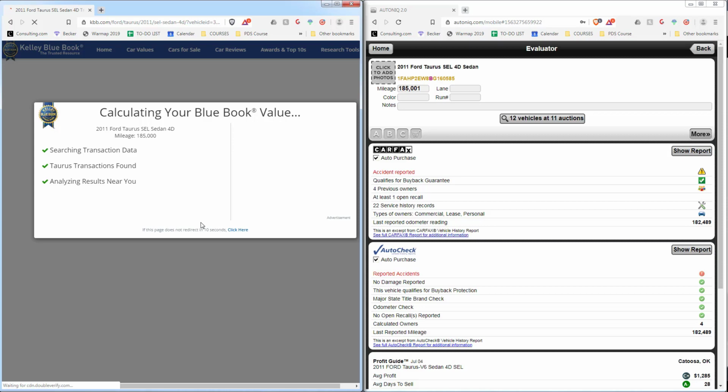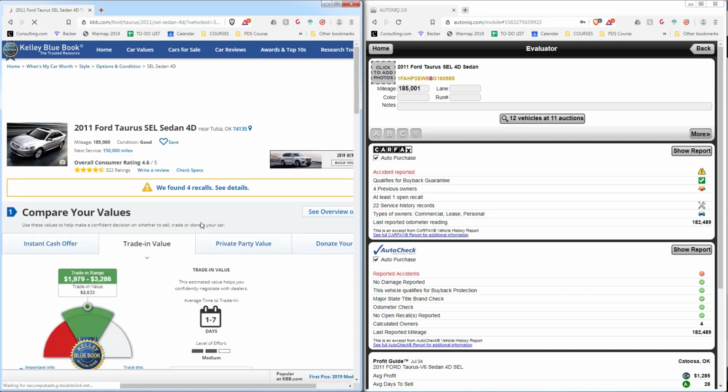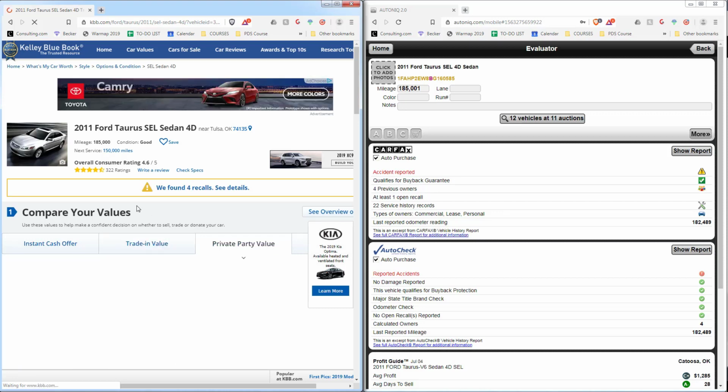And as private party, you'll see a lot of times people will price their car for private party, and for me, in my experience, that's usually the most that you can get on a typical vehicle.